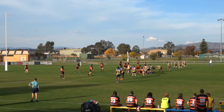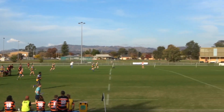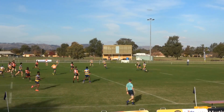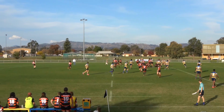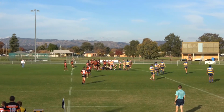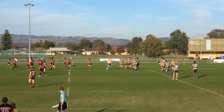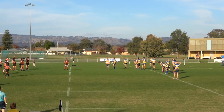So Tumut just holding it in, not rushing. Nice kick over the top. And the ever-reliable Benny Reid back there to take it on to Zach Tipney. Benny's such a humble player, isn't he? And Benny himself, a Tumut boy. So is he? Bit of trivia about Benny Reid. Great player for the Steamers over a few years, but he's actually from Tumut.